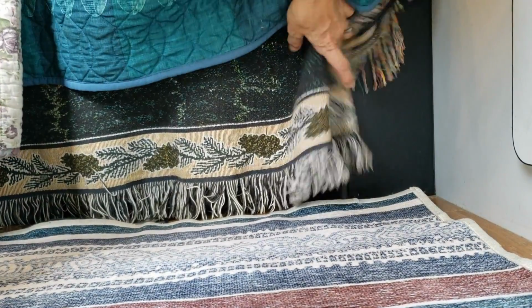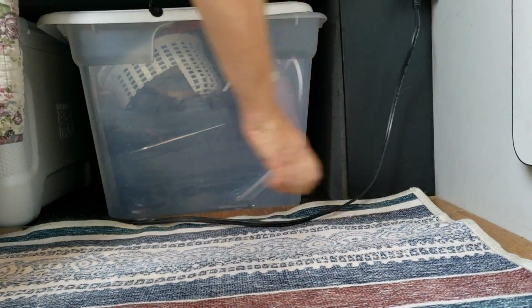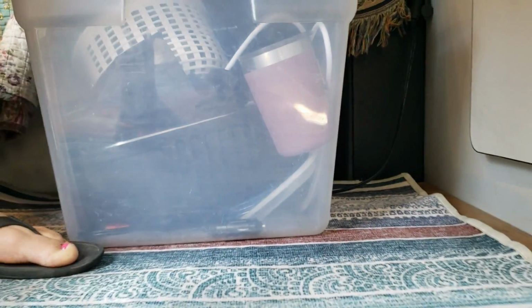So as far as where we store the rest of our dishes, such as pots, pans, plates, all that kind of stuff, it's in this big bin under the bed, which holds quite a bit.